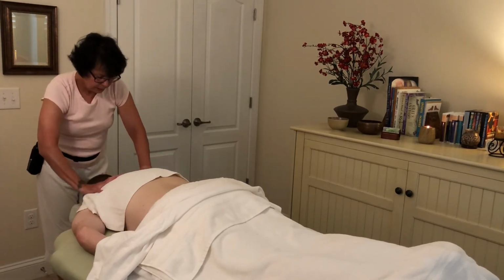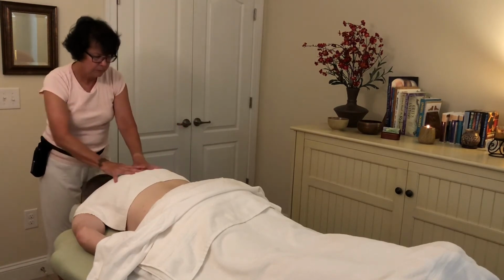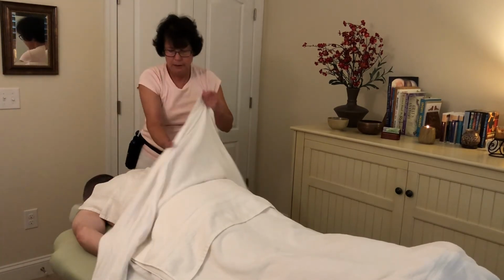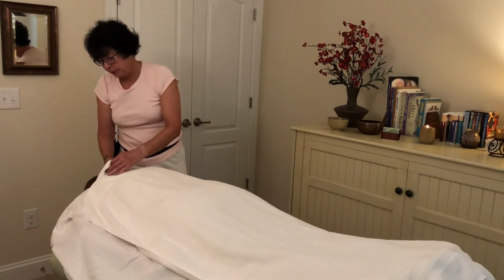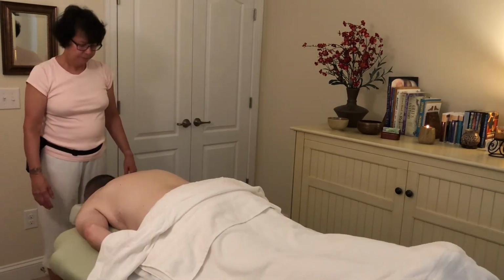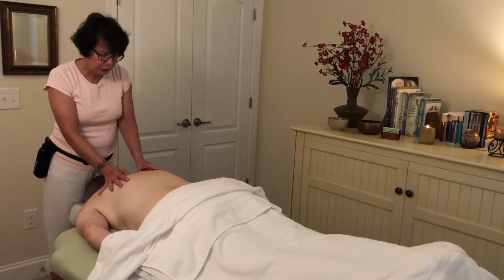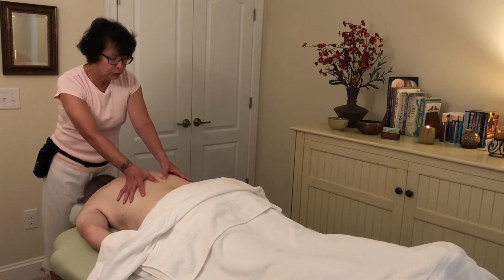So I just dry this off a little bit. And then pull this up, and pull this out. I do some work with my thumbs. This is one of the places where I use my thumbs, but most of the work that I do these days, I don't use my thumbs at all.